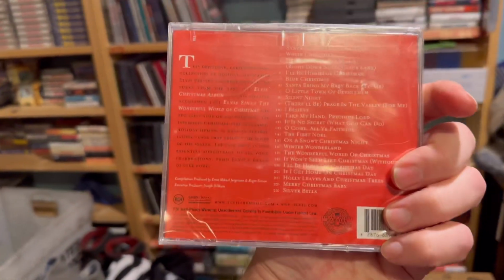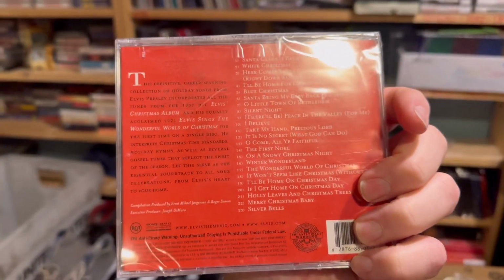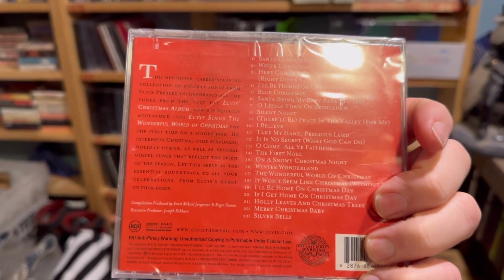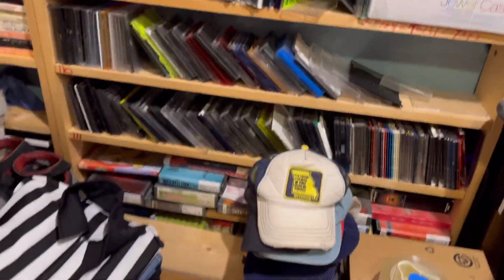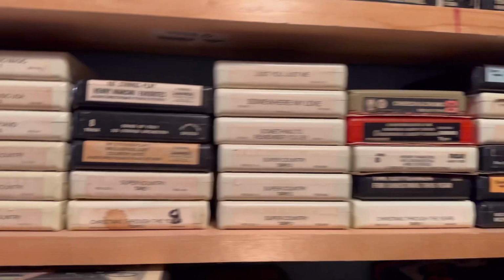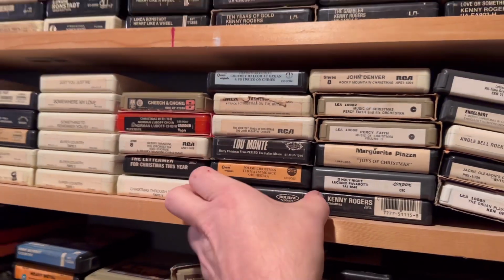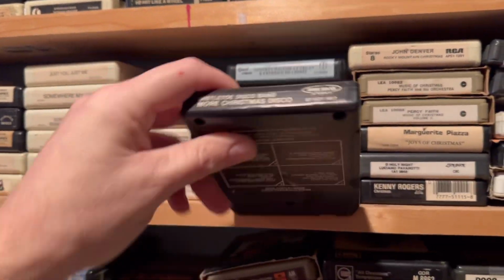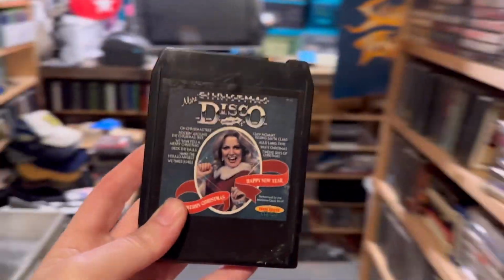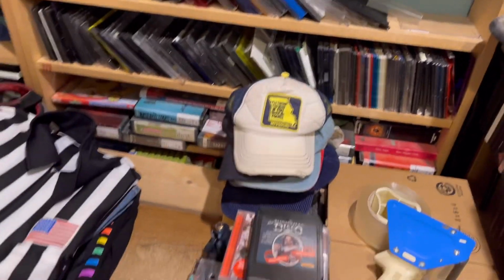I'll have a blue Christmas without you. Oh, sorry. That song's not even on here, is it? Yeah, there it is. All right, Elvis Presley Christmas CD sealed, sold for $7. We're looking for some mistletoe disco. That's funny. Mistletoe disco. 8-track. And this sold for $13.